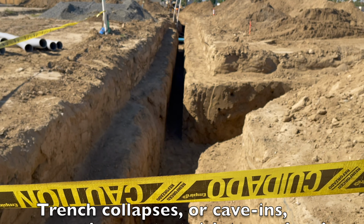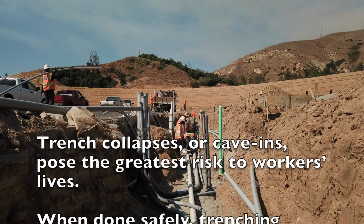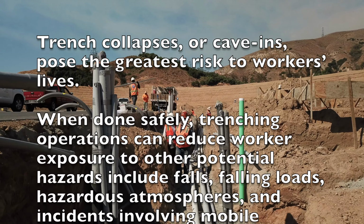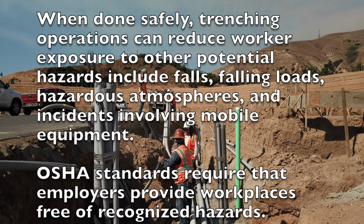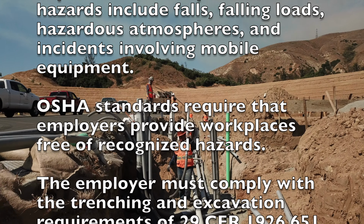Trench collapses or cave-ins pose the greatest risk to workers' lives. When done safely, trenching operations can reduce workers' exposure to other potential hazards, including falls, falling loads, hazardous atmospheres, and incidents involving mobile equipment. OSHA standards require that employers provide workplaces free of recognized hazards.